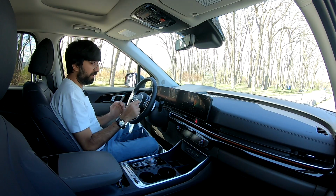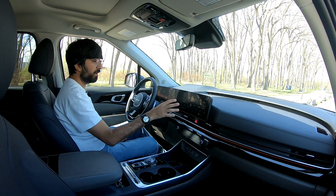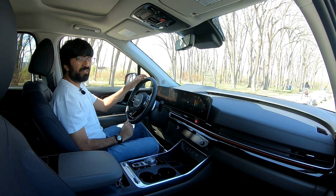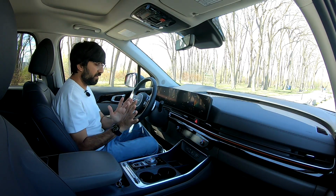So yeah, multiple ways again with which you can change that star button option. So there is a dedicated button option also inside that settings option. So the steering wheel, again, it's pretty straightforward, and it's not a humongous steering wheel considering the size of the car. So again, that's a good thing.